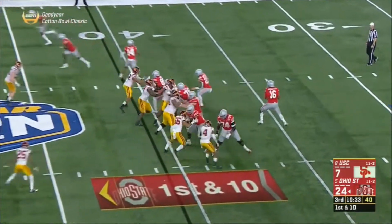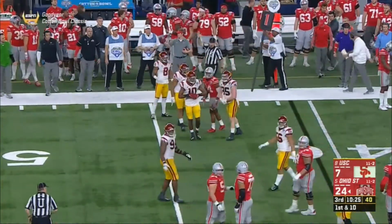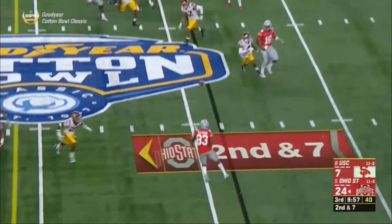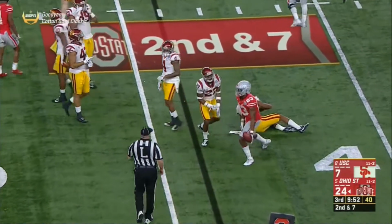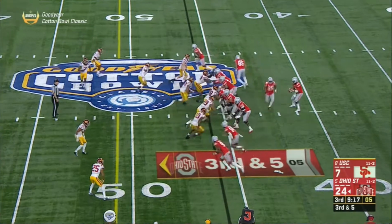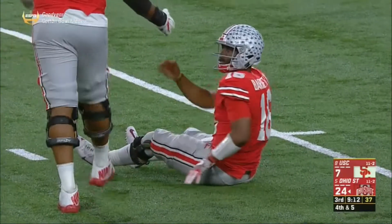Jack Jones is on the field for USC at corner, trying to give them what he can. Barrett, all day to throw, finds his check down. It's K.J. Hill. Bobbled snap, J.T. Barrett keeps his composure. Another check down, Terry McLaurin driven back about 5 yards. Barrett incomplete behind McLaurin. That's a third down stop for USC.